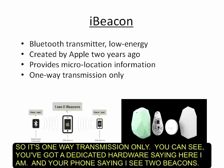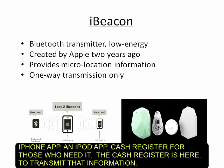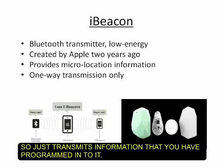So it's one-way transmission only, and you've got dedicated hardware saying, here I am, and your phone saying, I see 2 beacons. It can be hardware, and you can also put it on an iOS device and make that an iBeacon as well for the one-way transmission. So you can have a sales clerk, for example, have an iPhone app or an iPod at their cash register, so that they can say the cash register is here. So it just transmits information that you have programmed into it.